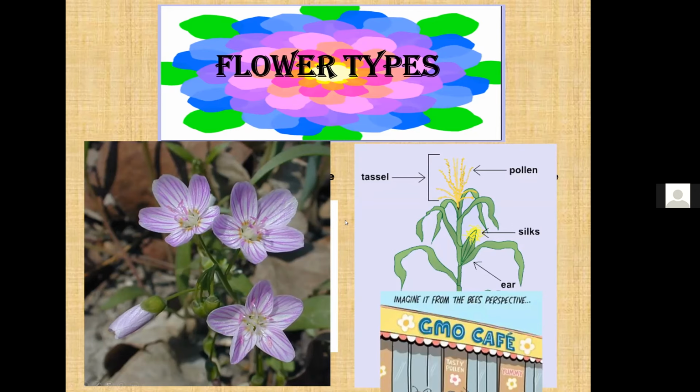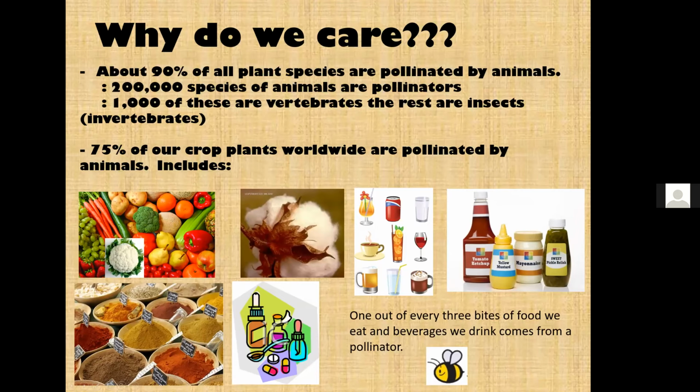Okay, so then the next thing when I was making this, I thought, well, why do we care? What do we care about pollinators for? So what, all these bunch of little bugs, you know, most people don't understand bugs. And I know that I had a time where I was like that. And you're like, I don't care. Well, 90% of all plant species are pollinated by animals. That's a lot of plants.